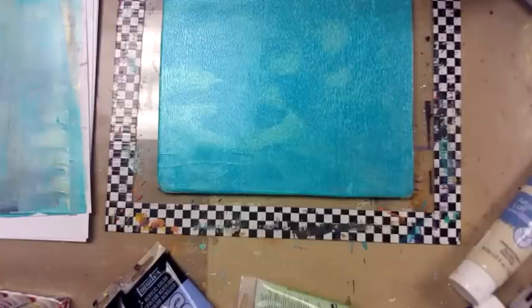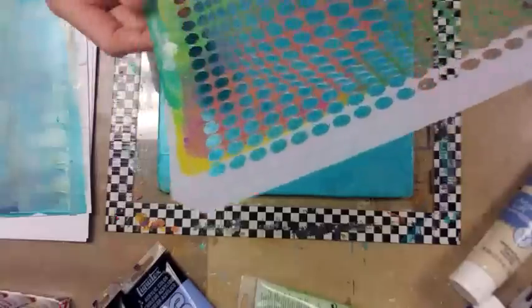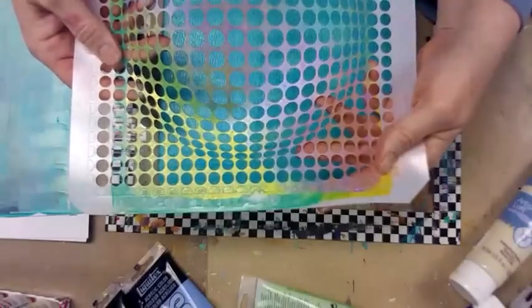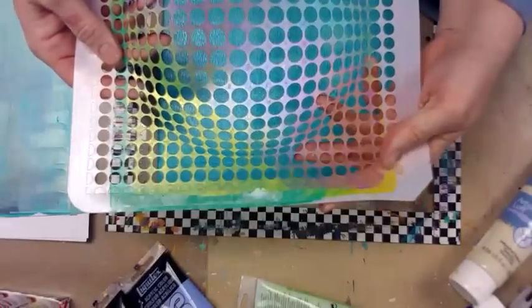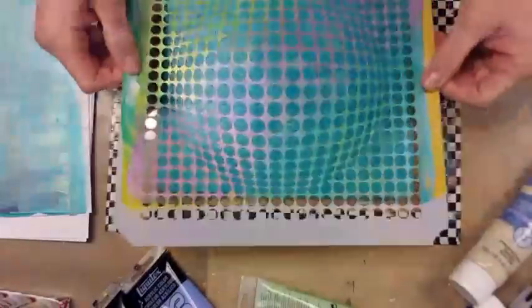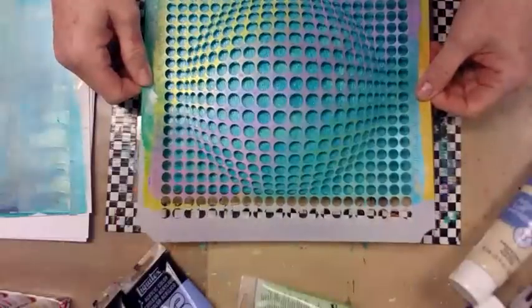What's the number of that stencil? Good question, and thanks for the reminder. It is 27-00107. And this is probably my favorite, and you're about to see why.